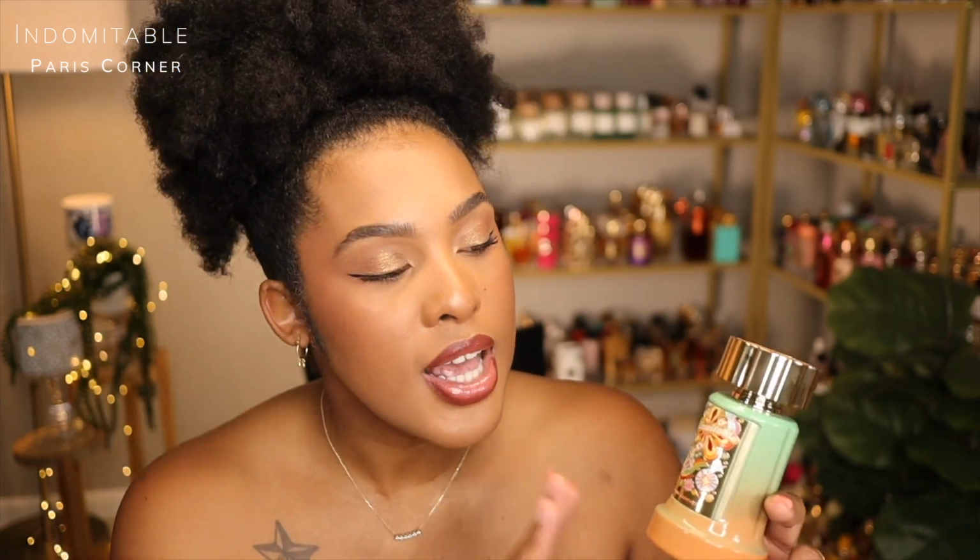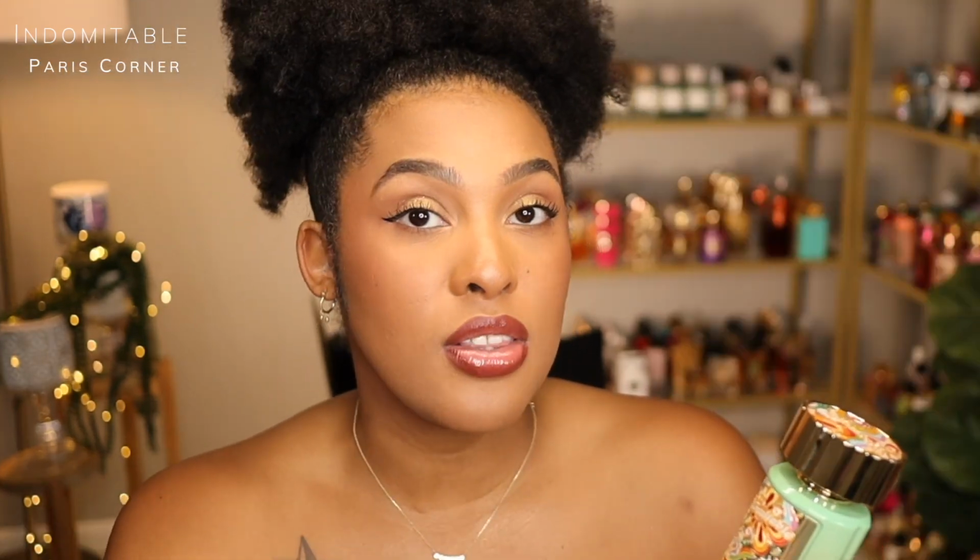You would like this. It's not too creamy to where it's like, this is giving like an orange ice cream that's melting. No, it does still stay fresh, it does still stay bright, but on my skin I do get a slight creaminess that makes the fragrance a little bit more interesting, in my opinion. It's not just straight up citruses on my skin. There is a time and place for that though, not gonna lie, but this one, it's really giving.